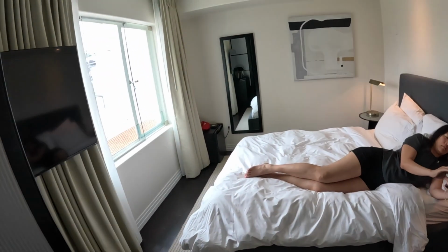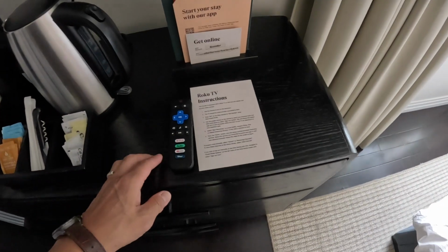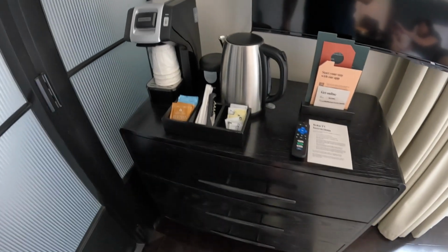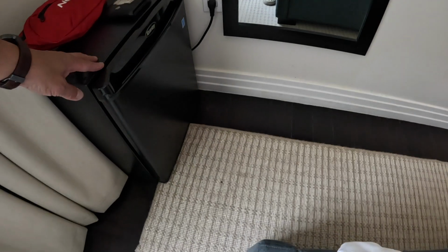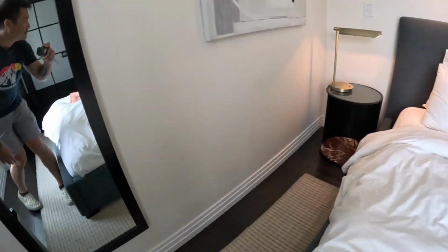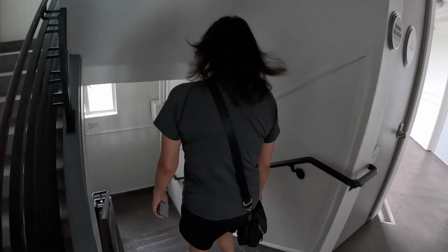Out of the bathroom, we got a TV. It comes with a Roku, Wi-Fi instructions, a little coffee maker for the morning. Got a little mini fridge for your bevies, 2 nightstands, and that's it. That's our room. The gym down below, we're gonna go check it out.